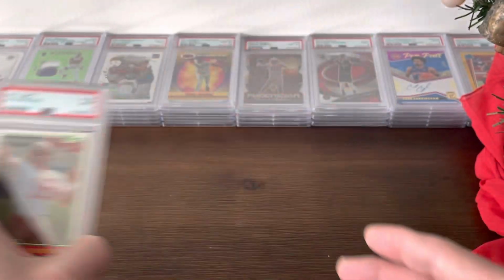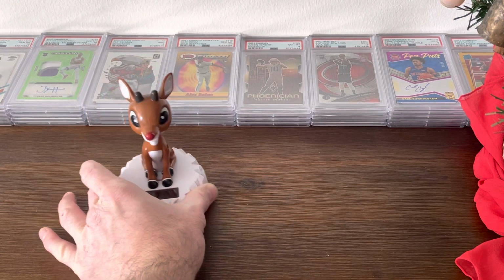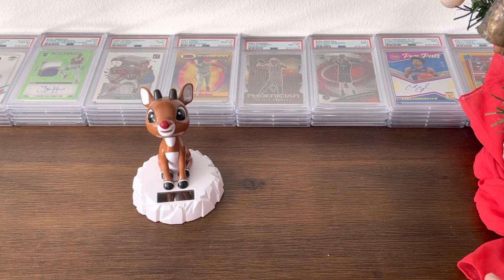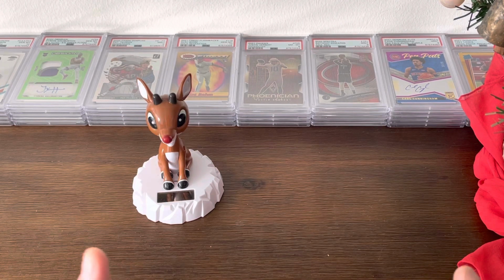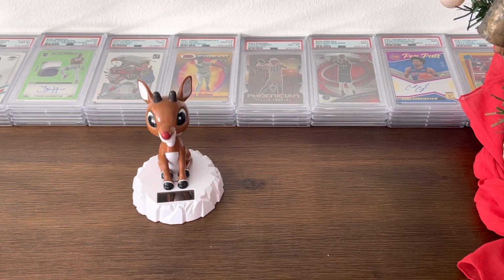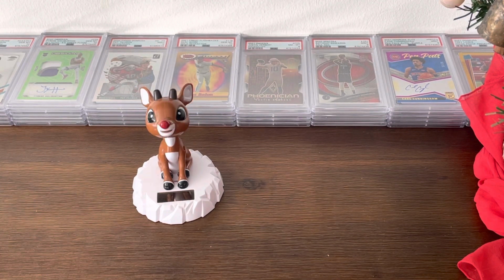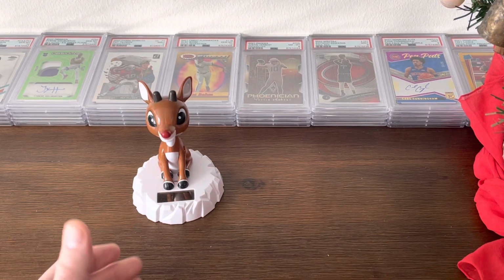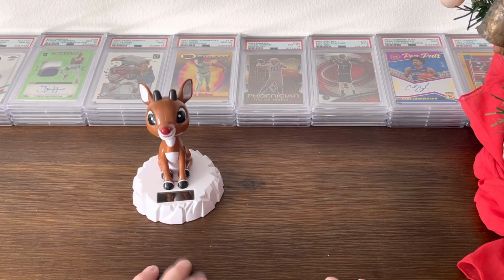So I'm going to put this to the side, and I'm going to bring this gentleman in. Just come on camera. Okay, all right. Now I want to ask you a few questions. Are you required to reach out to somebody within PSA if you want to give a card like this Joe Montana a 10? Yes, you are. Okay, that's good to know. So now we have confirmation from somebody high up in PSA that they can't just give somebody a 10 if they want to. Let me ask you another question.